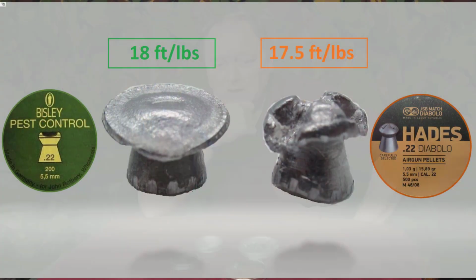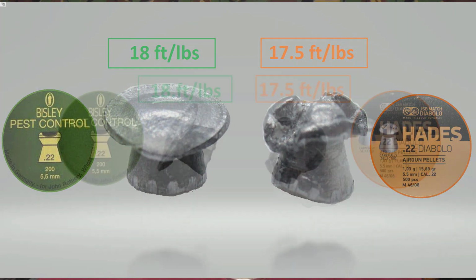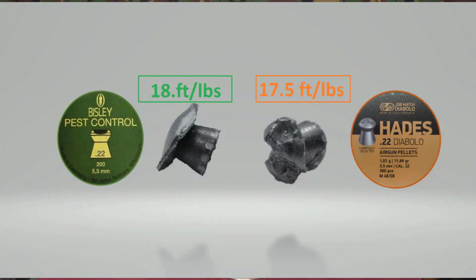I've done some tests. I gave a couple of each of these pellets to a friend that's got an FAC rifle. I think it was pushing out about 18 foot pounds, just to see the difference between a sub 12 at 11.5 foot pounds and an FAC one. Obviously FACs go a lot higher than 18, but that's what he tested for me. I got the results back on that, which I will show you, and I've done a test myself on the 11.5 foot pound rifle, and the results are pretty good.